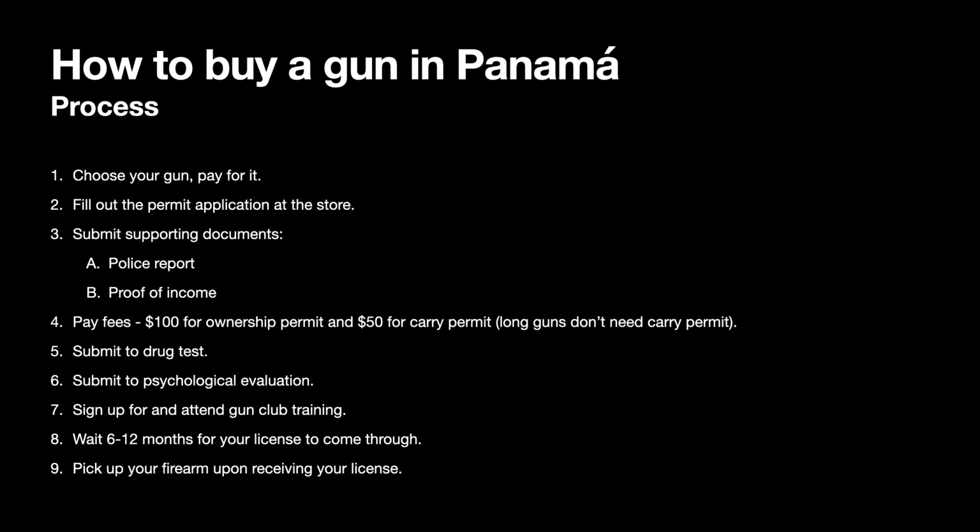So during these 6 to 12 months, that's bureaucracy. That's 1. And 2, they take your firearm, every firearm that you buy, not just one, but if you have 5, they will take every one of those 5 and will submit to the same process. And they make a ballistic test. They keep the copy of the brass and bullet that is fired from the firearm. So if it is used in shooting, legal or illegal, during the crime or self-protection, they will use that to identify the firearm that was part of the shooting. Number 9, pick up your firearm upon receiving your license, and after that, you're good to go.